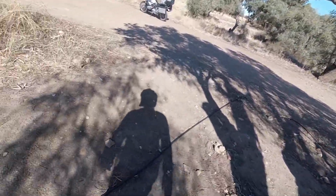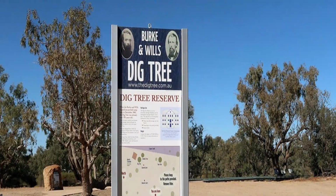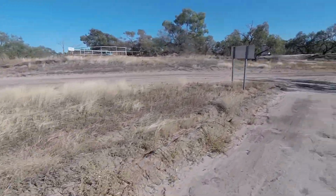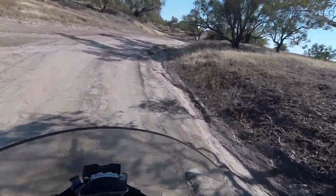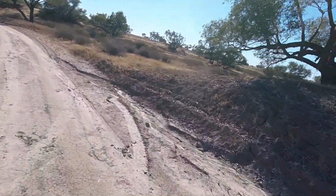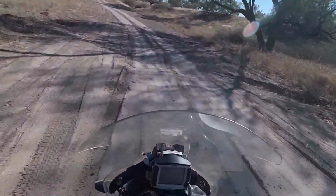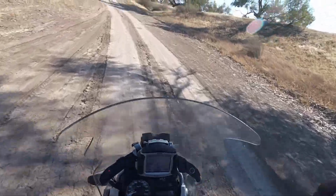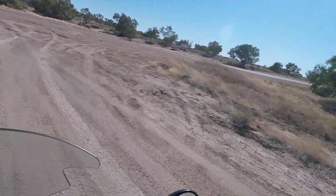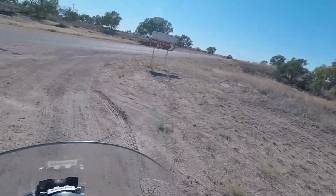Pretty special. This marker tree, of course, is not to be confused with the Burke and Wills dig tree, which is out near Innamincka. A tree that played a key part in their demise, due to Burke and Wills not realising that there were supplies left under the tree, with the words dig left on the tree by the expedition party that were waiting for them, but tragically left the morning before they arrived. And so goes the story of Burke and Wills, an enduring reminder of our pioneering spirit.